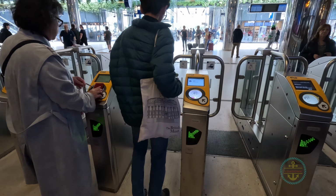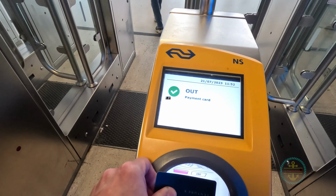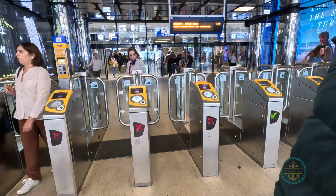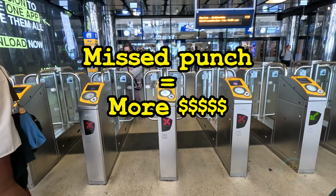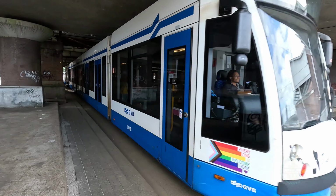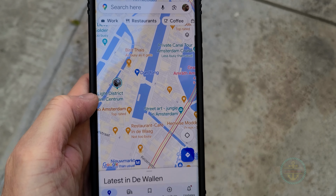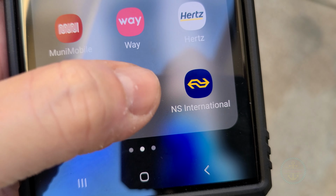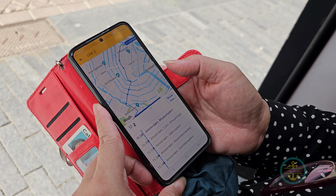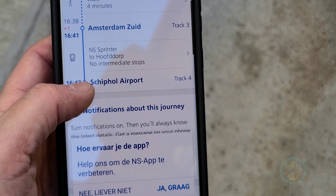They're all the same. Be sure to scan in and out and wait to see that the machine accepted your scan. It's easy to lose track of this if you're rushing around. And if you leave a punch undone, you'll incur additional charges or even a fine. Scanners are at the gates and entrances to buses and trams, of course, but some are on posts, like these at the airport. Last, we use both Google Maps and the NS, the Netherlands' main transport company app, for trip planning. The NS app is especially helpful because it provides up-to-date info, such as route changes and delays, that Google Maps might not catch.